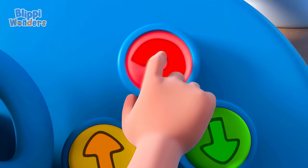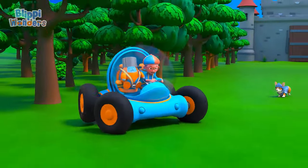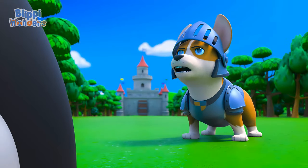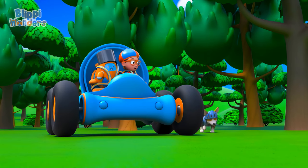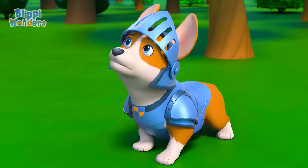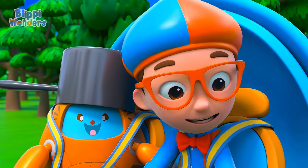Going back in time! Halt! Who goes there? Hey, it's me, Blippi, and this is Tabs. Are you a knight? Sir Buttercup, loyal knight of Her Majesty's kennel. So cool! Can you show us what a knight does?